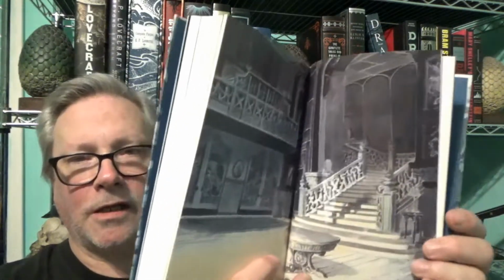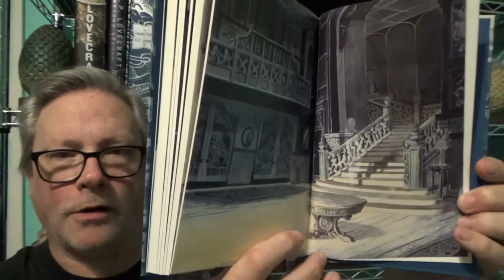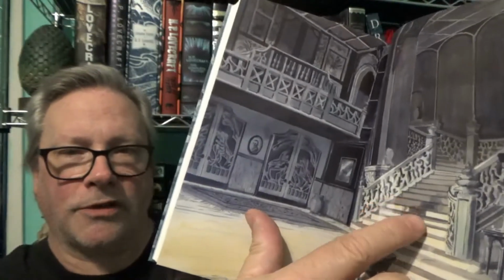Silence lay steadily against the wood and stone of Hill House, and whatever walked there walked alone. And if you notice, there's like a spectral shadow of someone walking, but there's nobody there. Anyway, that's The Haunting of Hill House. Love these editions.